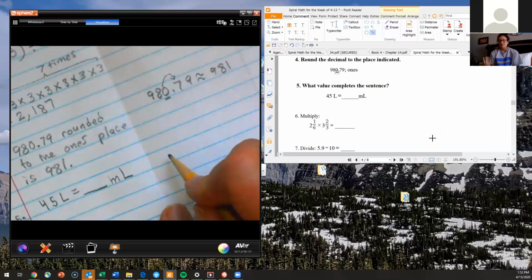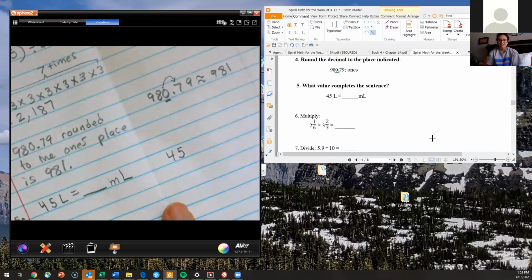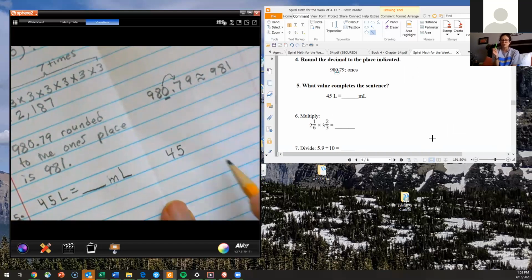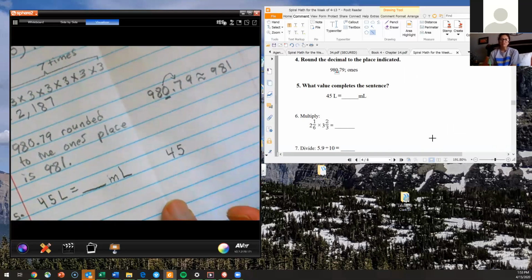I always write out the whole King Henry died unexpectedly drinking chocolate milk, but that's always just how I've done it. And so when you move from liters to milliliters, you're going to be moving your decimal 3 place values to the right. Why are you going to do that, Ms. Garcia?